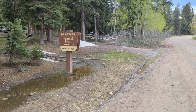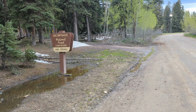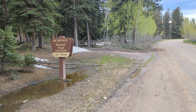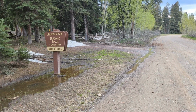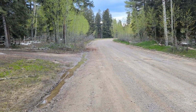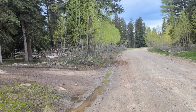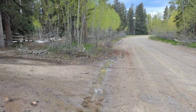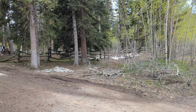All right, friends, we finally made it to our first stop from the Rim Rocker Trail and our last stop for day two. We're camping at the Iron Springs campground. It's dispersed camping. There's no electricity, no lights, no nothing. They do have a vault toilet. I'm not sure what it looks like, whether we'll use it or not, but yeah, we do have that.